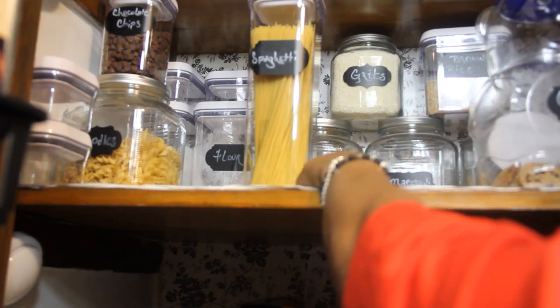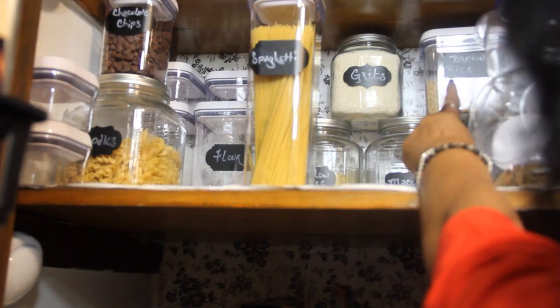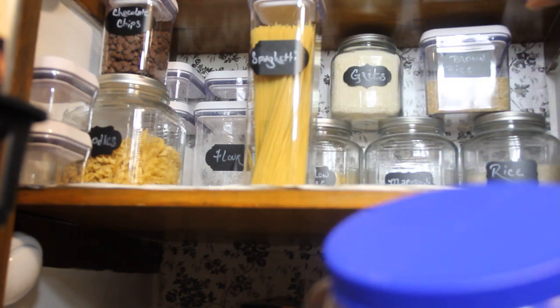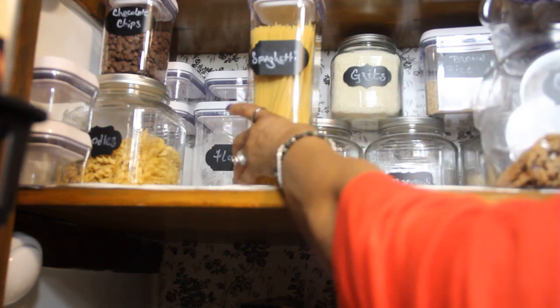Next to it is the macaroni, the yellow rice. I'm looking for the brown rice. Oh, the brown rice is up here in the OXO container, and then my grits are over here. But everything is easily seen. I can get to it just by sliding things over.